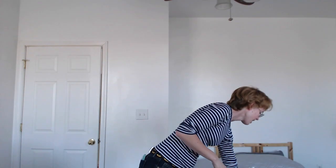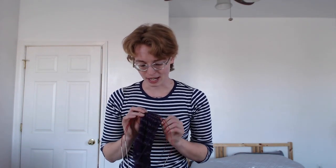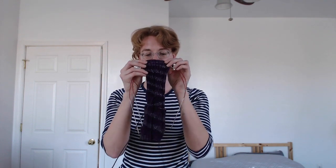So yeah, what's in progress? That is my Snosberry socks. And I really had hoped that I would have at least one done by today. And I mean, I'm practically done. I will finish this before I go to bed tonight. So this is the first one. And I am on the toe decreases.